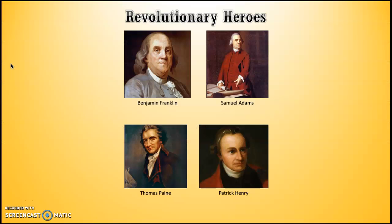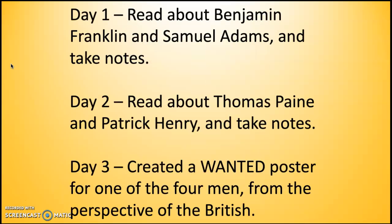The 4 heroes you'll be learning about are Benjamin Franklin, Samuel Adams, Thomas Paine, and Patrick Henry. Each of these men, in their own unique way, contributed to making the colonists want to fight for independence. You can do this project at whatever pace you'd like, but here's a recommended schedule.